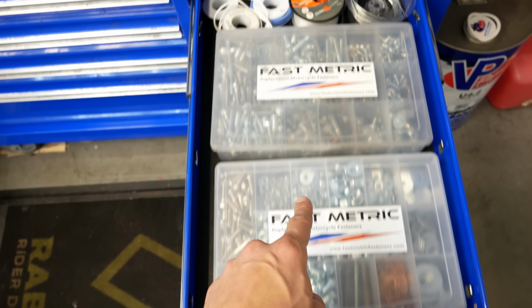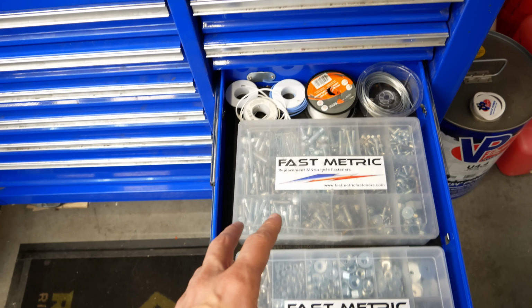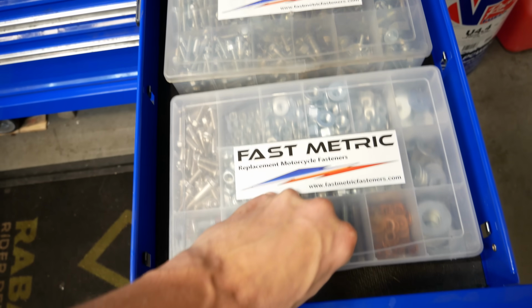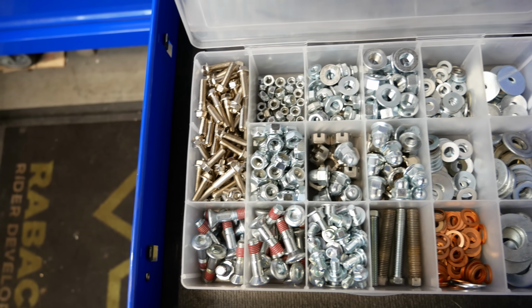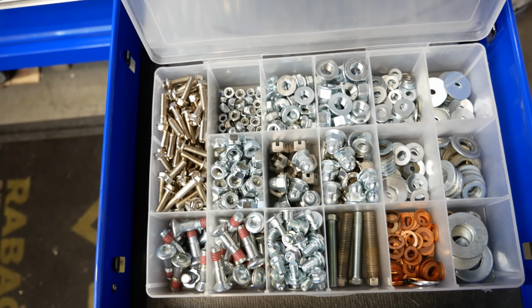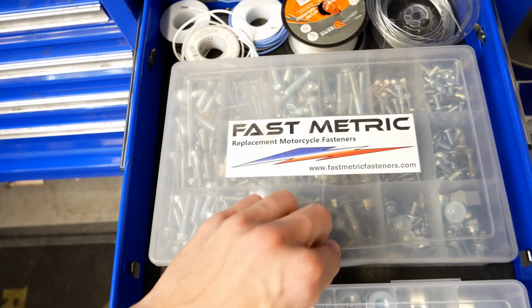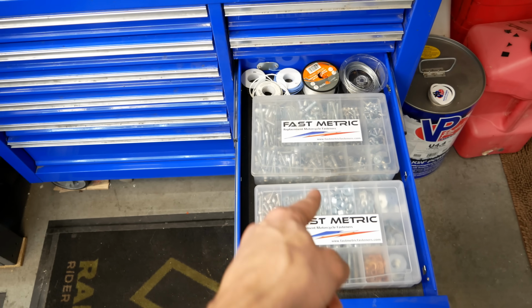And then here I've got Fast Metric bolt kits. These are actually a big combined variety of lots of kits from over the years. I actually spent an afternoon one day sorting them because it is very convenient to know where everything is of different sizes. I use these kits regularly and having extra bolts in the shop is very nice. Would highly recommend Fast Metric.